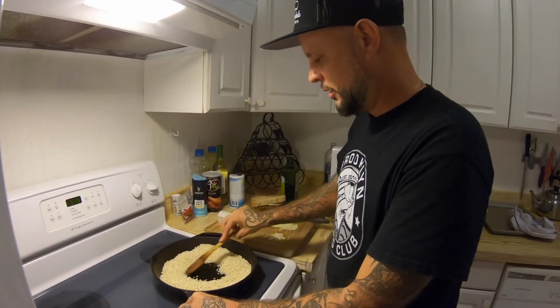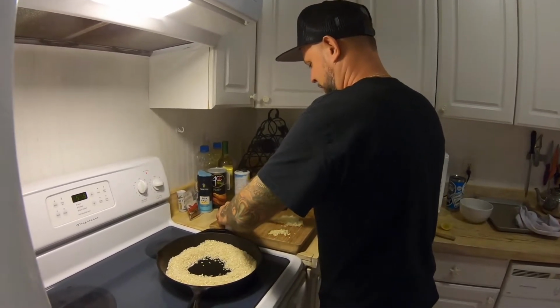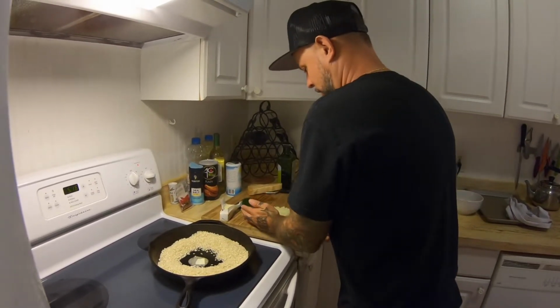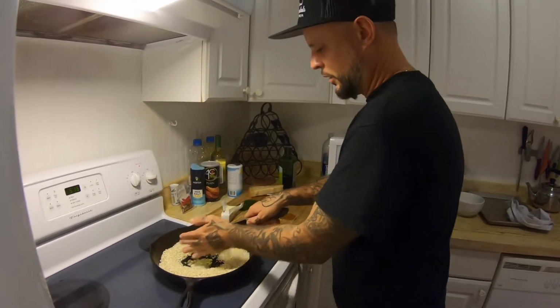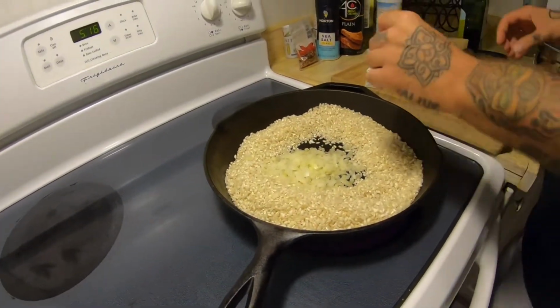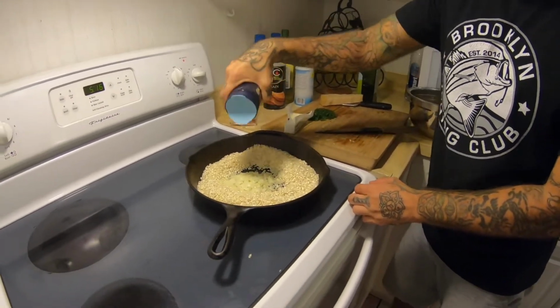We're gonna add a little more butter to the center there. And our garlic and our onion. We don't want anything to brown. All we're trying to do is sweat it out, that's it. And what will actually help that too is just a little bit of salt on top.